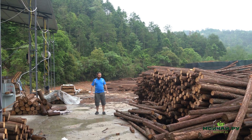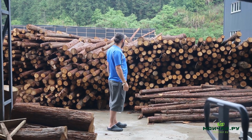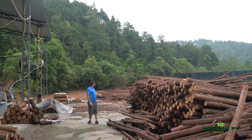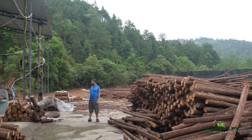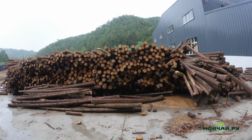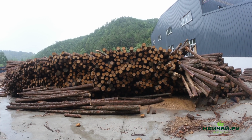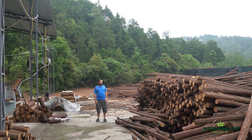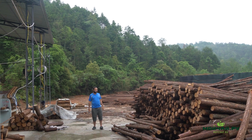This illustrates how the belief that Chinese only cut Russian forests isn't true. In China, they cut their forests too, in big volumes. They cut young pine trees. The sawmill is quite big. They choose the trees they're going to cut, not just all the trees they can see. After they've cut a suitable tree, it goes to production. In Huangshan, this region produces the largest volumes of pine wood.